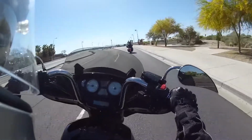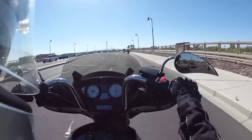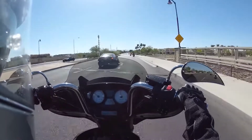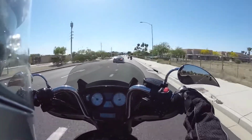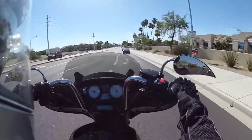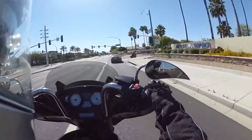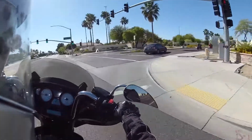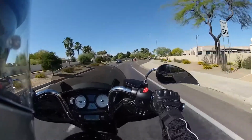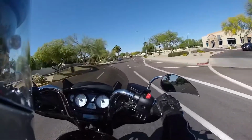Okay, now the ape hanger situation is kind of interesting. It's very different. I'm getting the helmet buffeting pretty quickly. It didn't take very long for that to happen, because I don't think there's too much different about this bike other than the handlebars being up in the air like that. But this bike sounds better than anything I've ridden so far.